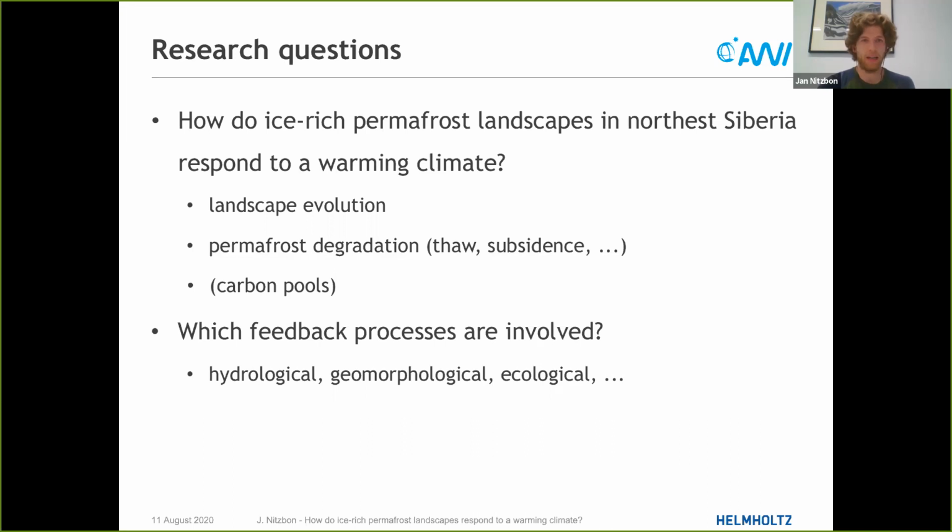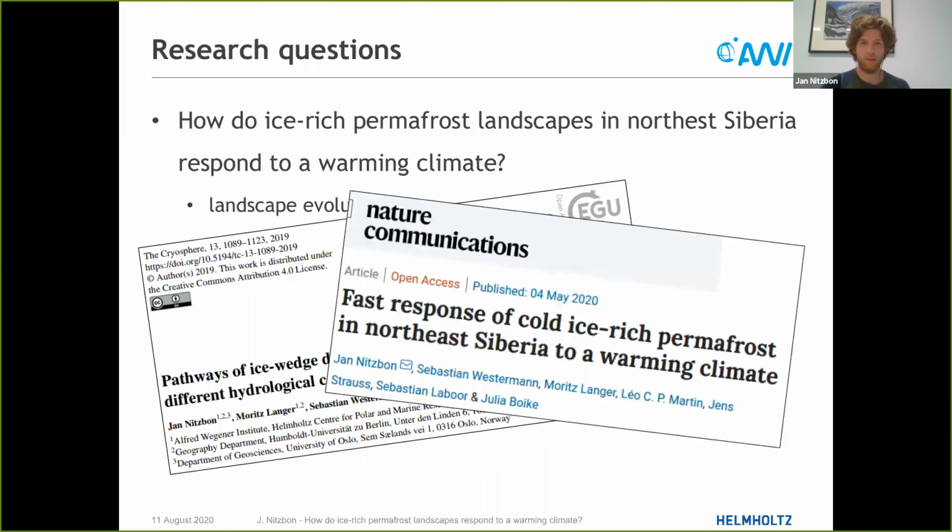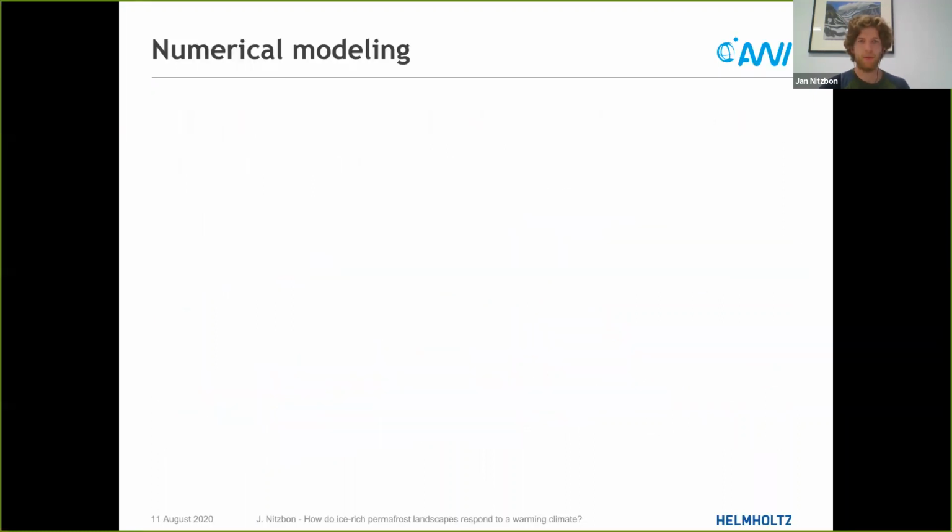And yeah, the main tool, I think I mentioned it already, which I used and which I'm also interested in, is numerical modeling. I forgot to mention this: it's the first paper where I introduced this approach I took in my PhD, published in 2019 in The Cryosphere. Then there was a recent paper in Nature Communications where I used this approach to look into future changes. And now I want to continue with my methodological approach.